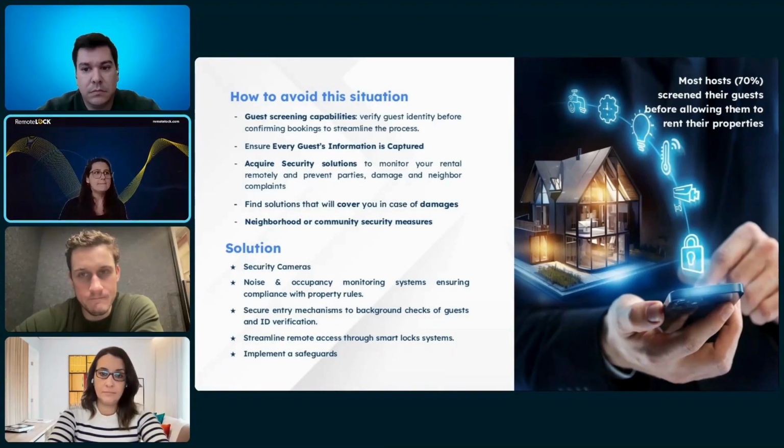Most of the time, property managers or property owners don't live in the same vicinity as the property they're managing. So it's definitely important to have security measures in place that allow you to act quickly and remotely. Some of these security measures are cameras, noise and occupancy sensors, and smart locks.